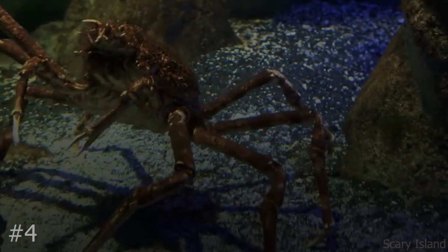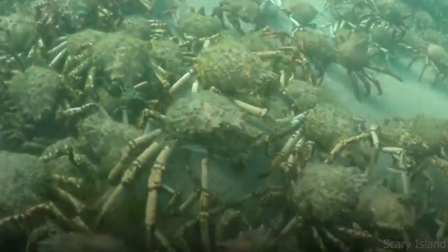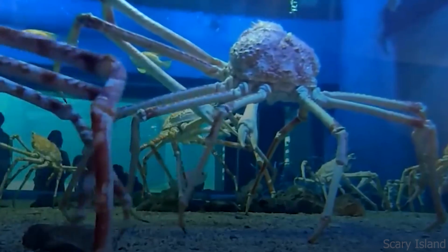The Japanese spider crab has the longest leg length of any known arthropod, reaching 3.7 meters from claw to claw. The body may grow up to 40 cm across the carapace, and the whole crab can weigh up to 19 kg.